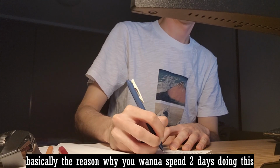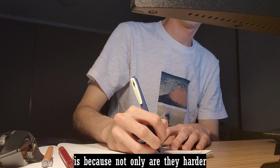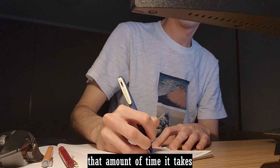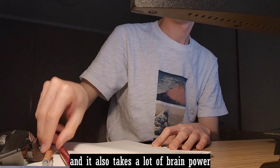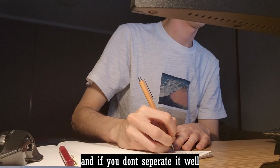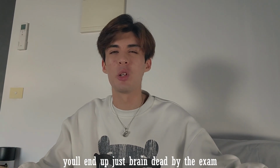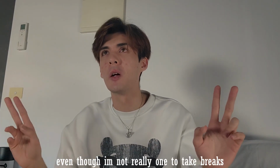And basically the reason why you want to spend 2 days doing this is because not only are they harder, but also because they take up double the amount of time it takes to do an easier question, and it also takes a lot of brain power, and if you don't separate it well, you'll end up just brain dead by the time you get to the exam. So I recommend you spread it out evenly. Be sure to eat, be sure to relax, be sure to take breaks, even though I'm not really one to take breaks.